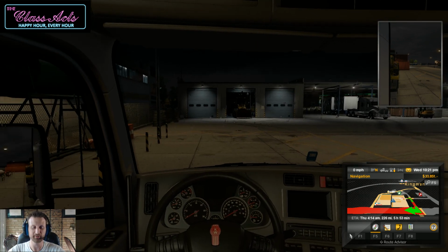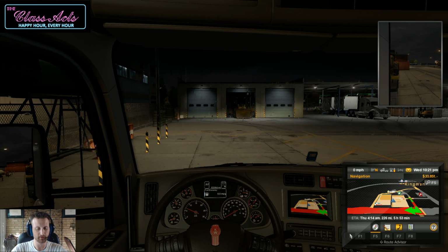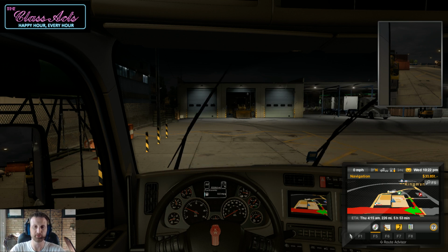Ooh, it's raining! Fun! And it's nighttime. So let's turn on our lights. Oh wait, we gotta start the engine. There's our lights. Okay. Wipers. I think it's P? Yeah, there we go. Let's see the speed we can do.